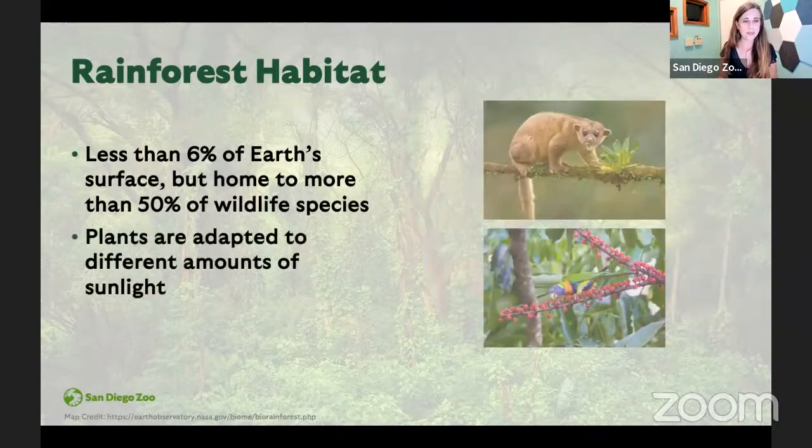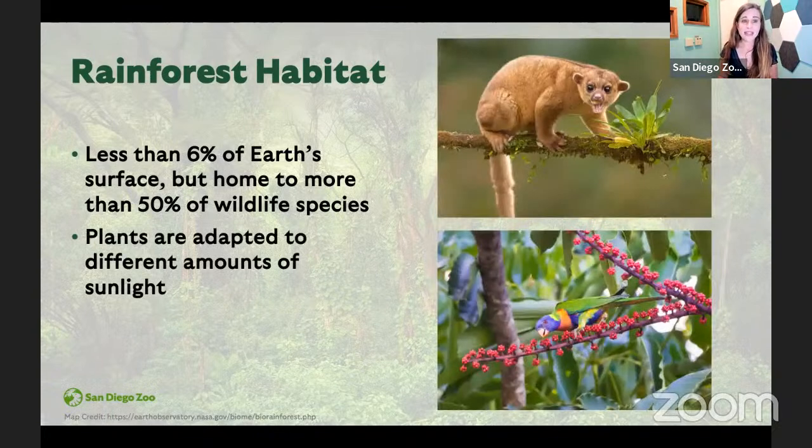There's a lot of different wildlife that lives in these rainforests. And the plants actually have their own adaptations too, right? So they adapt to different amounts of sunlight. If you think about the top of the plants, they're gonna get the most sunlight. But as you go further and further down towards the ground, those plants that live on the ground are gonna get very, very little sunlight. So that's a pretty unique adaptation for their different types of sunlight.